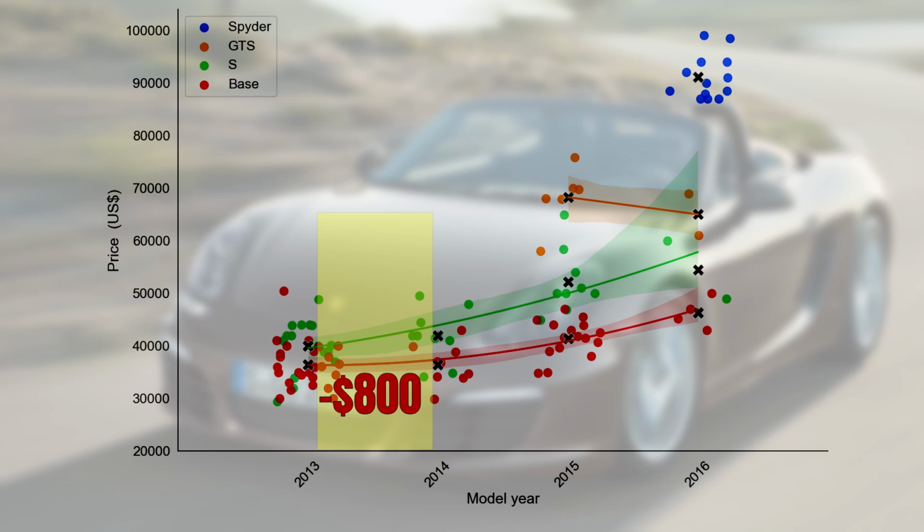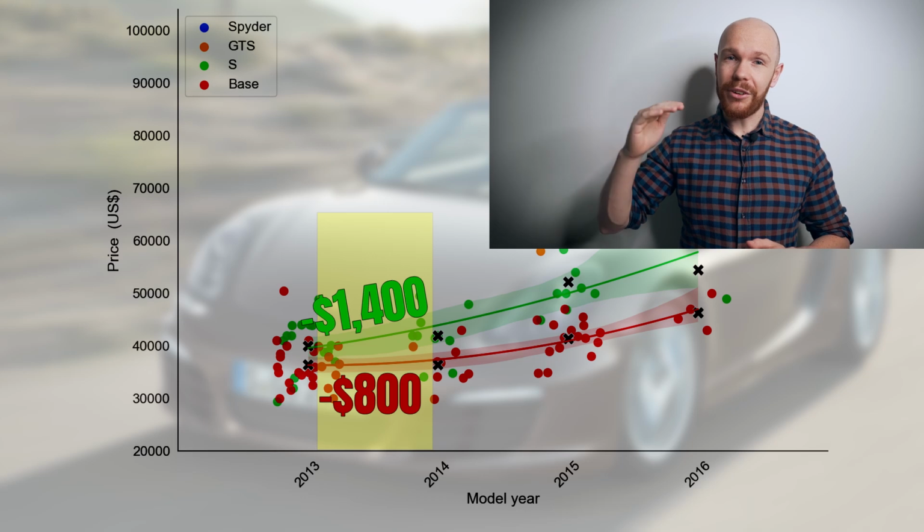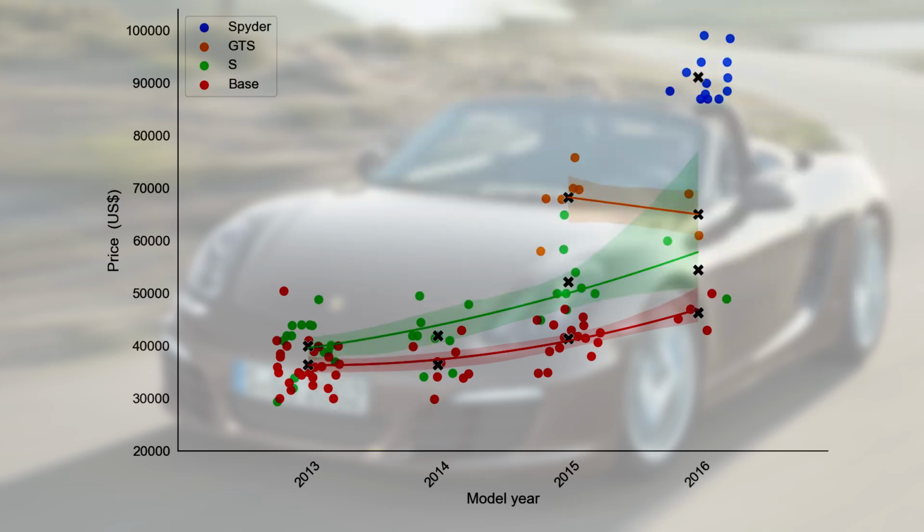For the S model we can also see a bottom in the market, but not as strong as for the base. The median price points between model year 2014 and 2013 still dropped by $1,400. However, for both models, this drop is clearly lower than their averages. So they are bottoming.